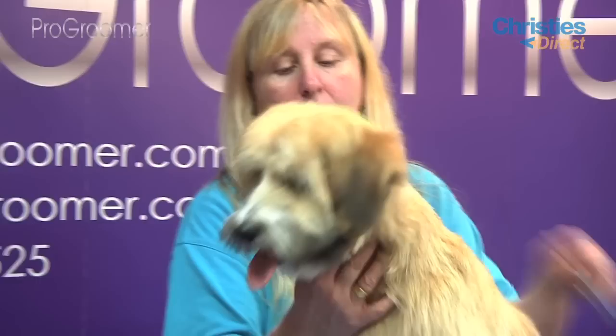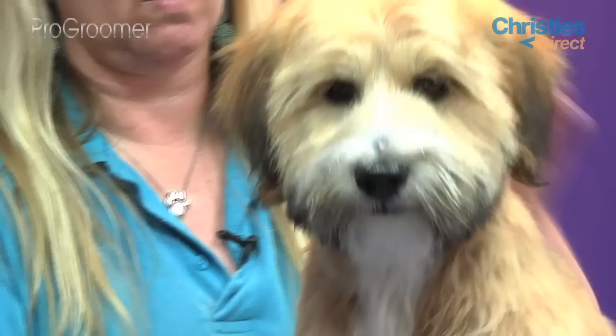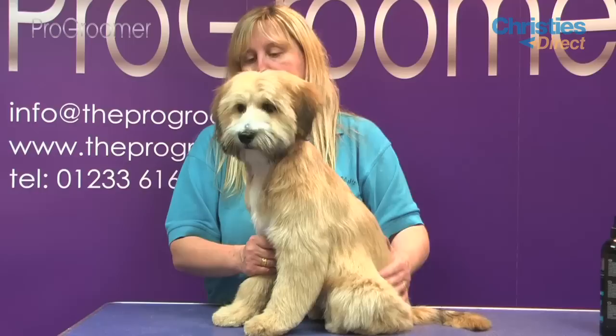We don't recommend bathing dogs more than once a month, because you will strip the oils out of the coat. So ideally sort of once a month, a bath and a tidy up, either by the owner or with help from the groomer.